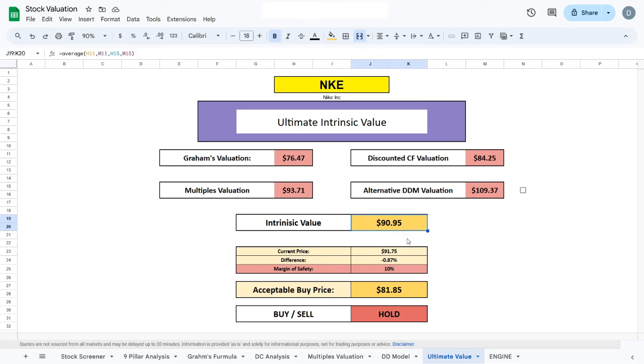Now jumping to our ultimate valuation, we average out the 4 valuation models we just did and get an intrinsic value of $90.95, slightly lower than the current trading price actually. Now plugging in a margin of safety of 10%, we would get an acceptable buy price at $81.85. I do think that Nike's value is higher than the intrinsic value we just calculated here, and that it is a great stock to keep a lookout for into Q3 of 2024.